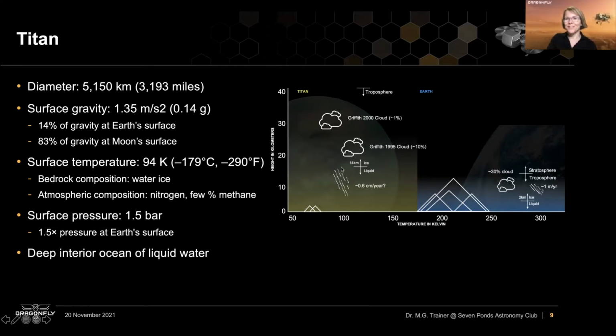Titan has clouds. It actually has rain, all just like Earth, but you would find those clouds much higher in the atmosphere, whereas on Earth, they're much lower. And one thing I'll hint at, and we'll talk about this more, these clouds are not water clouds. That rain is not water rain. It's actually all largely methane.